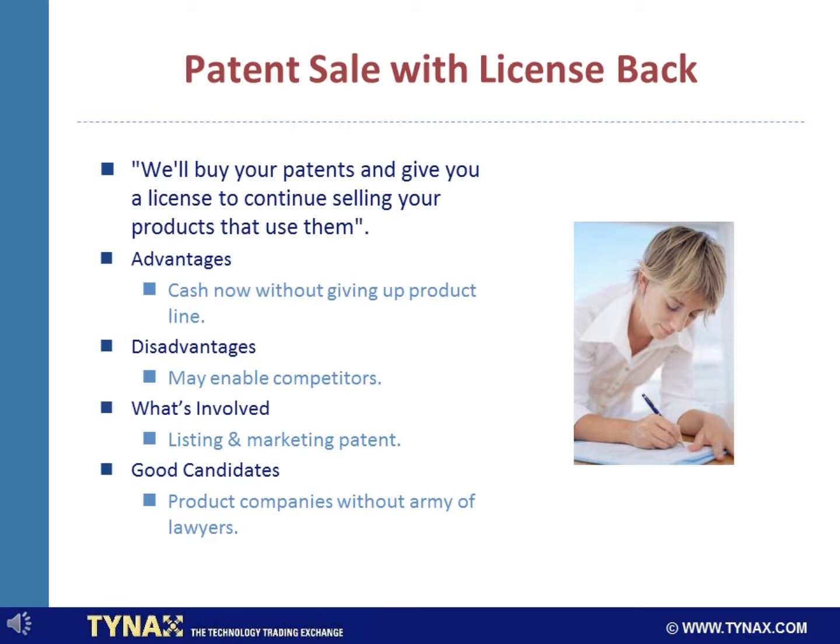Walking away from this type of transaction with a check, a back license, and a more realistic threat of enforcement against your competitors can leave your company in a much stronger market position. A patent sale with a license back is a monetization technique that many product-oriented companies should consider.